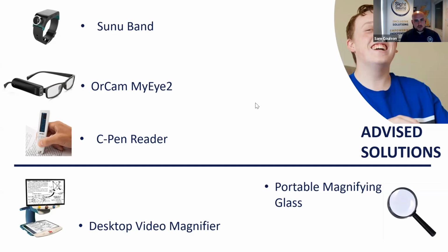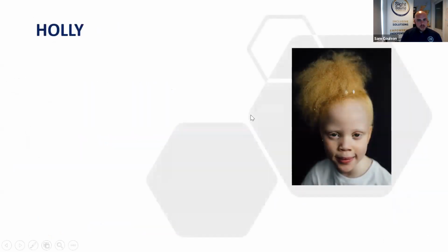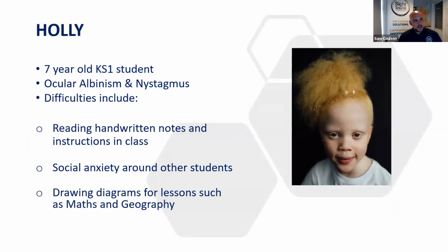Okay, guys. So next up, we've got Holly. She's a 7-year-old primary school student, Key Stage 1. Holly's condition is ocular albinism and nystagmus. Holly's difficulties include reading handwritten notes and instructions from a teacher in class. Holly also has social anxiety around other students, and issues with drawing diagrams for lessons such as maths and geography, so graphs, maps, charts, that sort of thing.